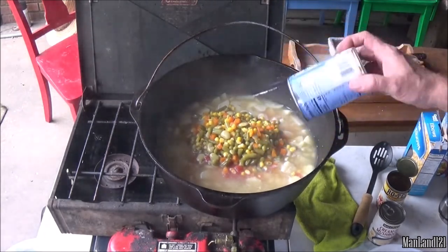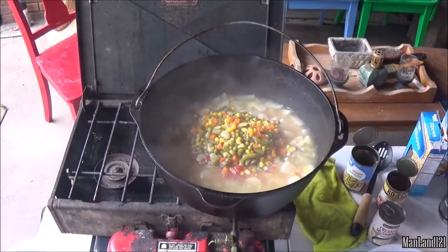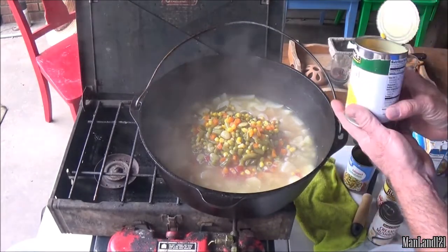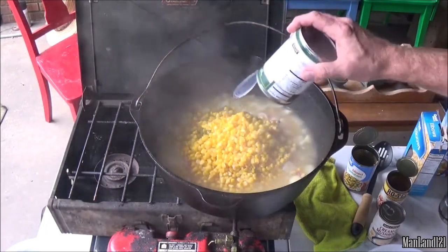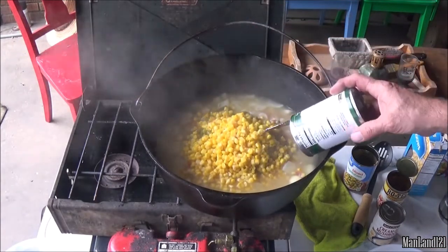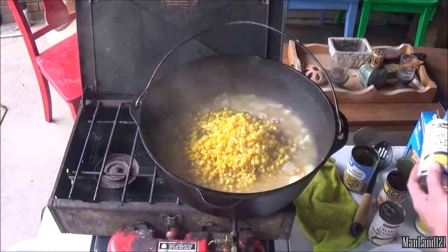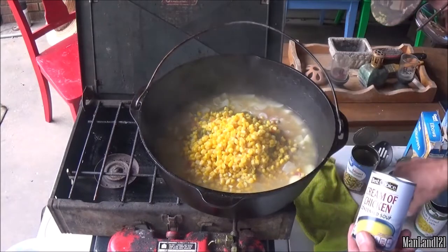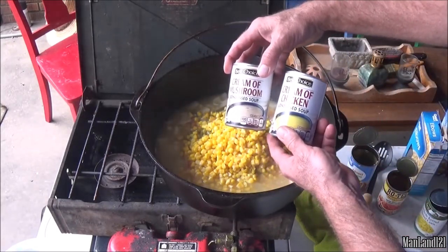And now, we got to get the num-nums in there. Then, we got the corn. It's sweet corn. That has been drained as well. Sweet corn. Oh, and there's a dip. Sweet. Now, we got pop tops on here. We got cream of chicken and the mushrooms. You want both? Let's do both. I say both.